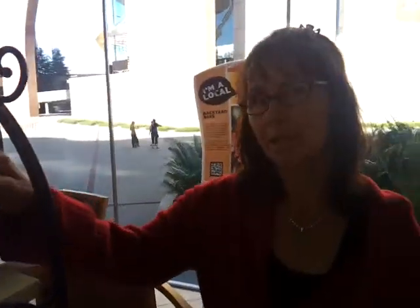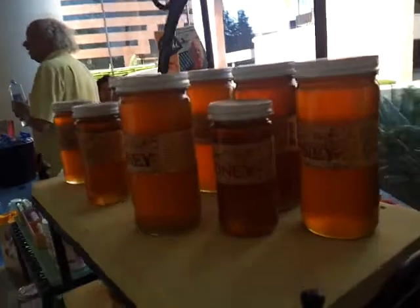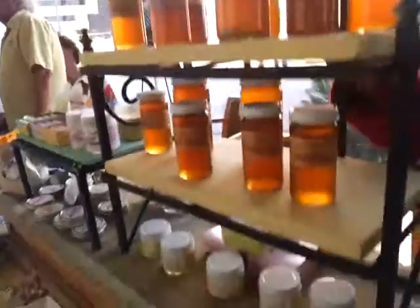And then we put them in a bee box. And then you actually make the product. We harvest the honey. The bees make the honey, and they make beeswax. So we sell the honey, and the beeswax we take and make into all natural body creams, and lotions, lip balms.